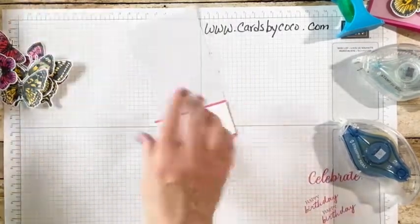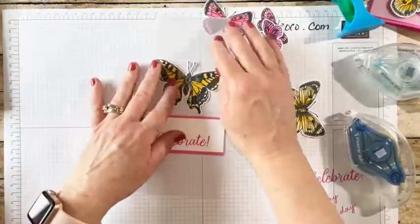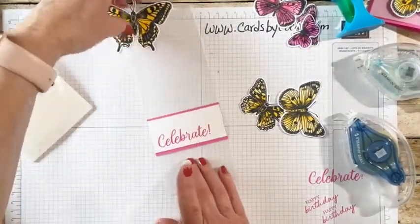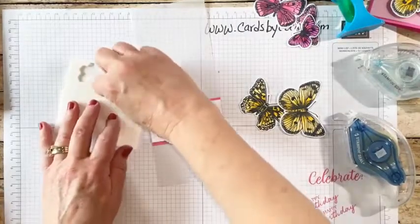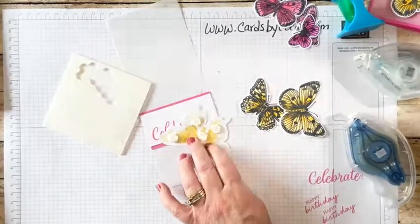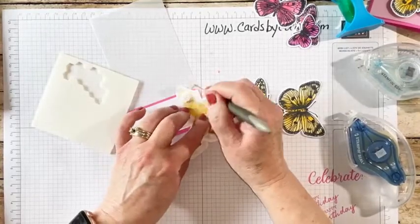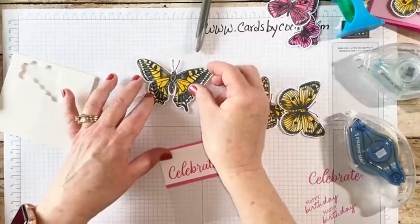So let's do that, and then let's put our butterflies on. I love this big butterfly here. Just absolutely love it. So we're going to use dimensionals for this. And wait until I put our bling on this and see these butterflies really truly come to life. This has been one of my favorite sets since it came out. I've used this a bunch. It has just been one of my absolute favorites, and I'm so happy it's carrying over again. And the dies are carrying over.